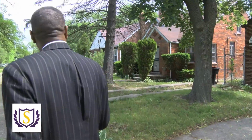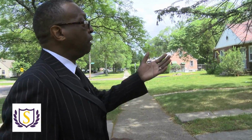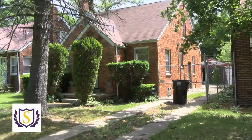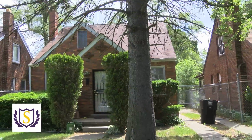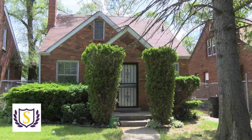18330 Granville is a perfect example. We bought this house for less than $8,000. We've put a modest amount of money in it to fix the roof, all new carpeting inside, and it's a perfect home for a starter couple. 3 bedrooms with a bonus room, built-in cabinetry, a lovely, lovely property.